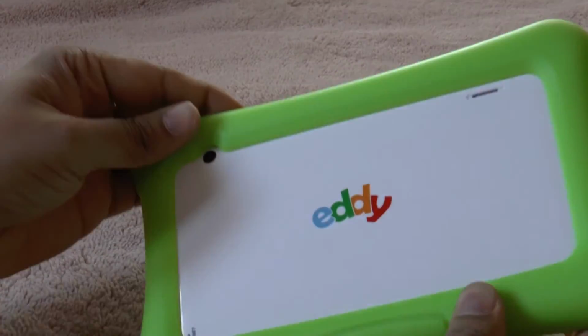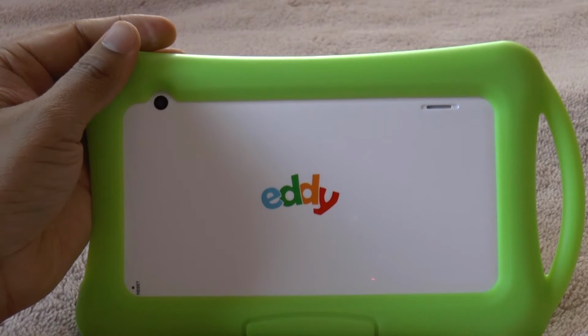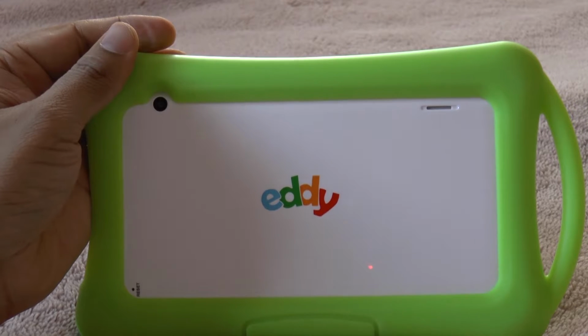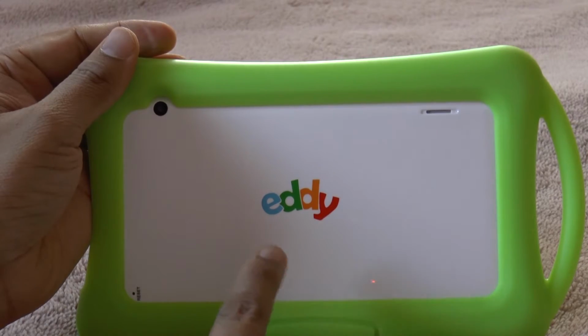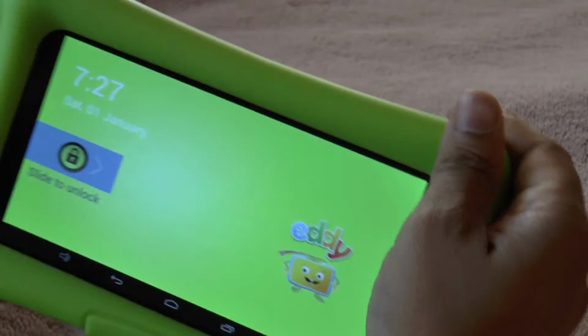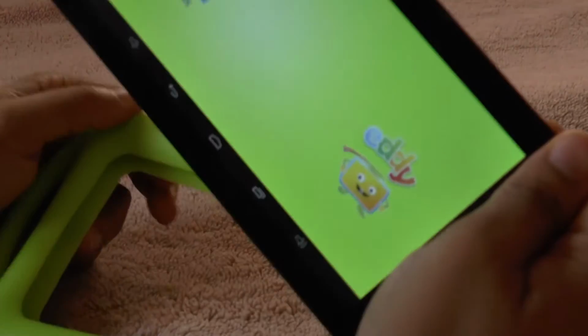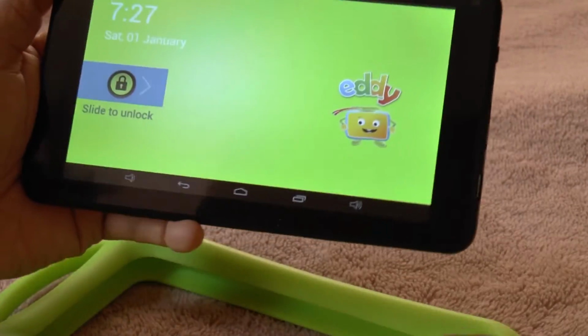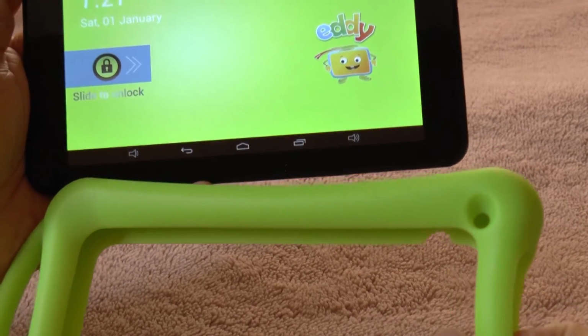The thing you would notice first when you see this is that the design is aimed to please young people, kids. It comes in two colors: one is the green, which we have over here, and the other one is the pink. It has a removable cover which is of food grade, so you don't have to worry whether the plastic is of food grade quality or not. This is a shock-proof cover, so very robust.